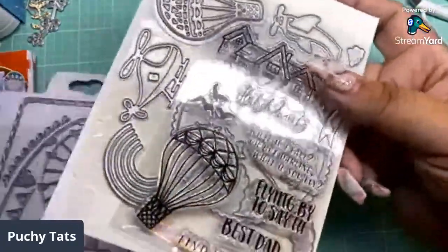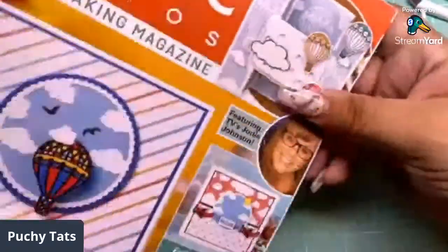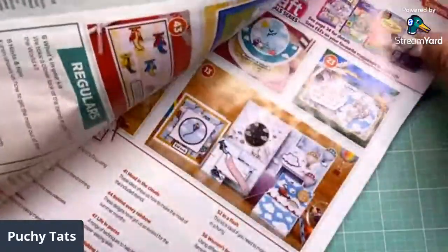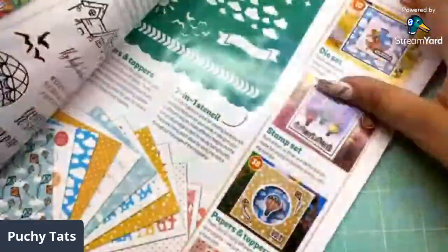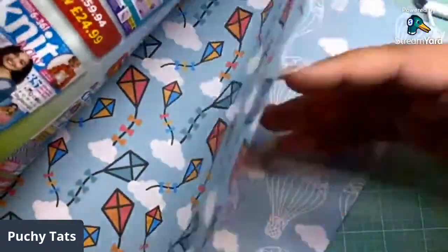So not only do you get all of that, but again, you get this magazine. And let's see what this looks like. So there's probably going to be tons of inspiration in here, but there's also papers, okay, that you can use.